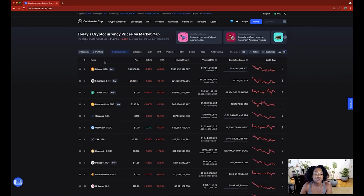Let's see, 1, 2, 3, 4, 5. The fifth column is 24-hour percent change. That's how much that coin has changed in the last 24 hours from this moment. So if it is 2 o'clock in the afternoon, it's going 24 hours back to 2 o'clock the day previous. If it's midnight, then it's going 24 hours back to midnight the day previous.